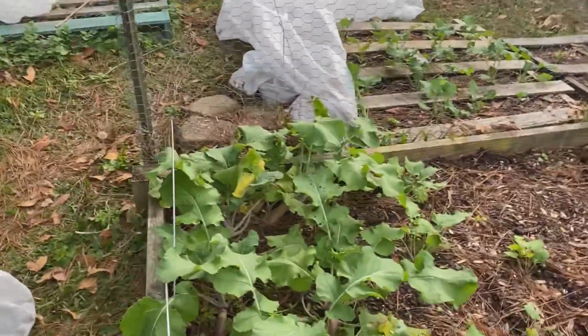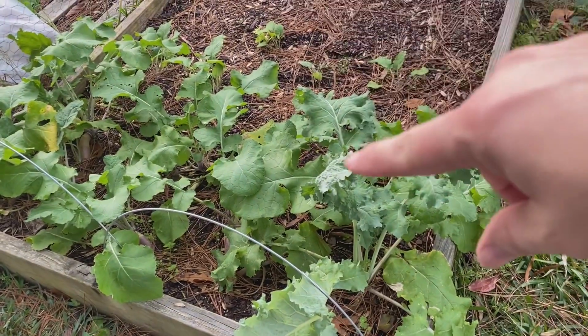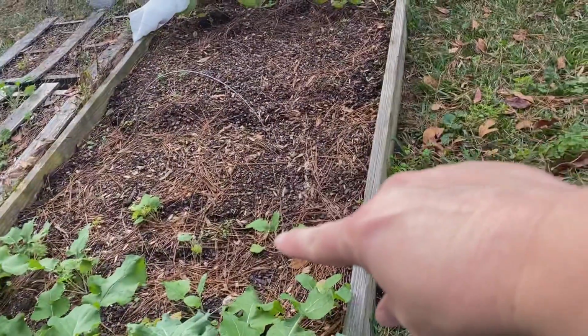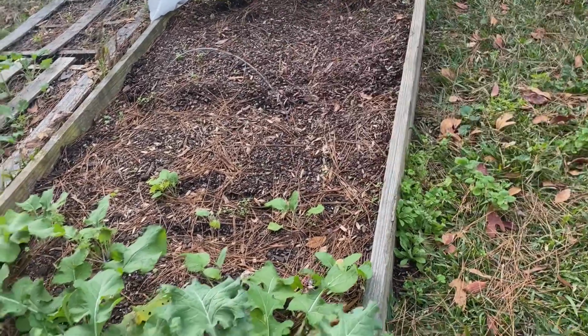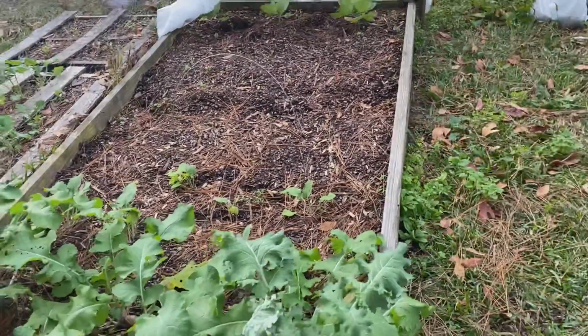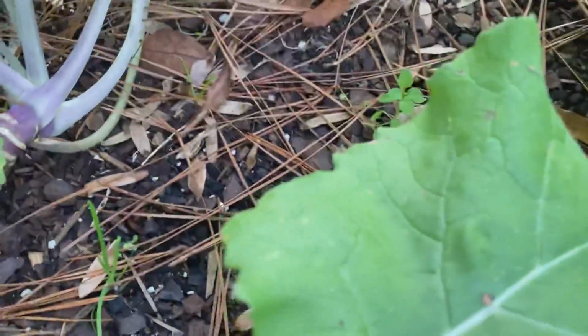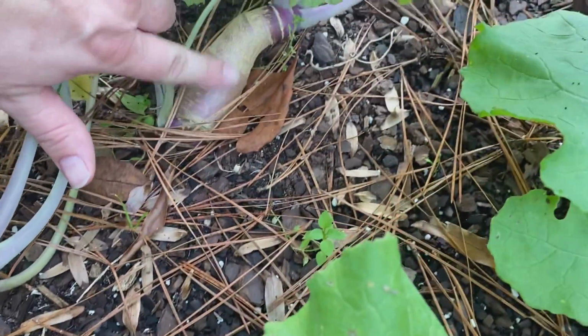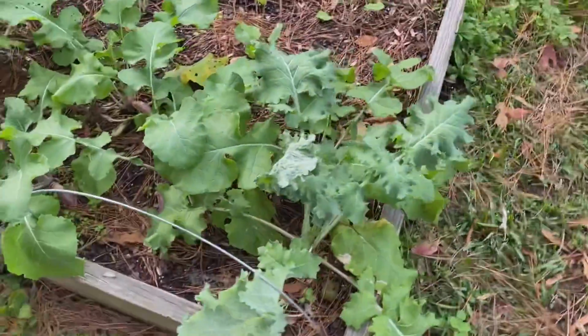Rutabagas. So I keep telling y'all, these are the ones I started by seed in a tray and transplanted. And then these little ones back here. And then there's some little tiny sprouts coming up, right back in here, that I actually direct sowed into the dirt. So I've read that root vegetables, when you transplant them, don't do the best in the world, and I agree, they don't seem to be growing like they should, but we're going to let them keep growing and see what they do.